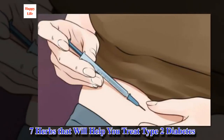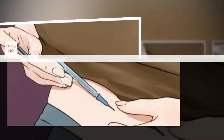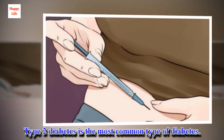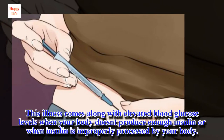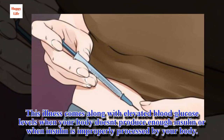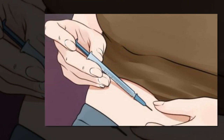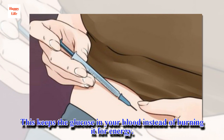7 herbs that will help you treat type 2 diabetes. Type 2 diabetes is the most common type of diabetes. This illness comes along with elevated blood glucose levels when your body doesn't produce enough insulin or when insulin is improperly processed by your body. This keeps the glucose in your blood instead of burning it for energy.